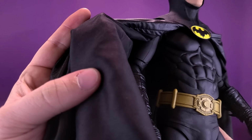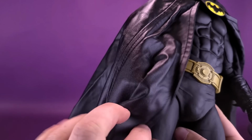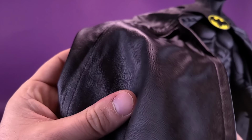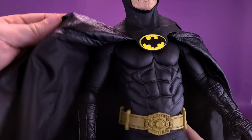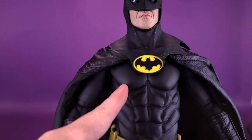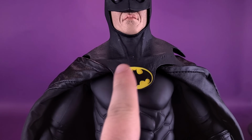Taking it out of the packaging, the inside of the cape is more of a matte material, whereas the outside has that more faux leather material because it's supposed to look like a bat wing. Literally, taking it out of the packaging, it was flipped the other way around. All that was really involved was popping the head off, and the two parts of the cape were held together by a Velcro closure.